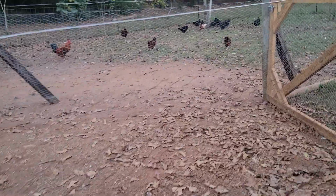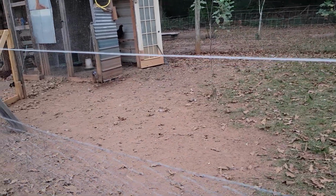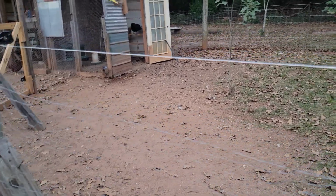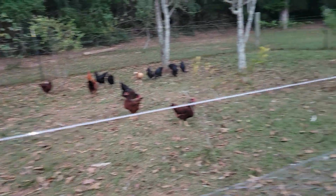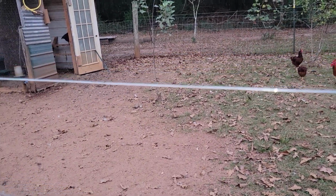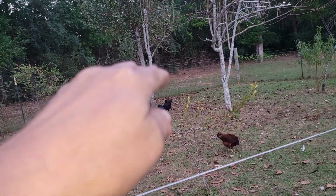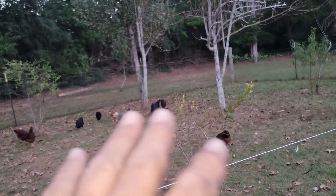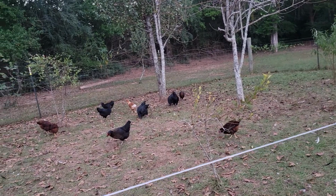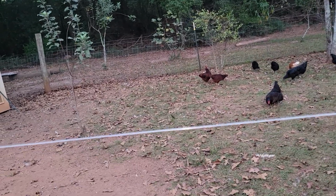Let's see if I can get a count on these. It's a little harder because I'm further away from the actual pen. But I know there's 1 in there on the roost. I think that's all that's in the pen. Let's see. 1, 2, 3, 4, 5, 6 Rhode Island Reds right there. And one barnyard mix, that's 7. And then 1, 2, 3, 4, 5, 6, 7 black sex links, that's 14. And the one I got from Matt is 15. Plus the one in the pen is 16, and Junior is 17 chickens over here. So it's pretty close to even.